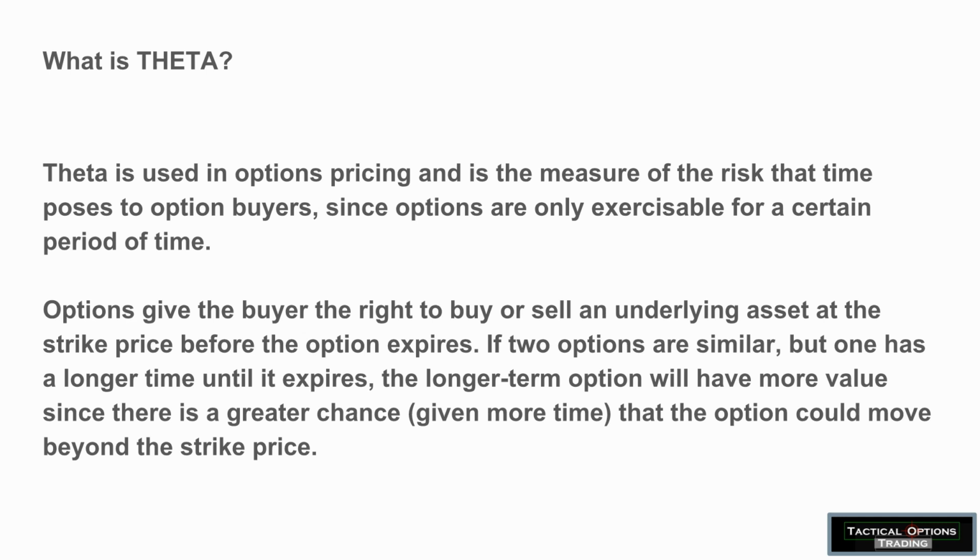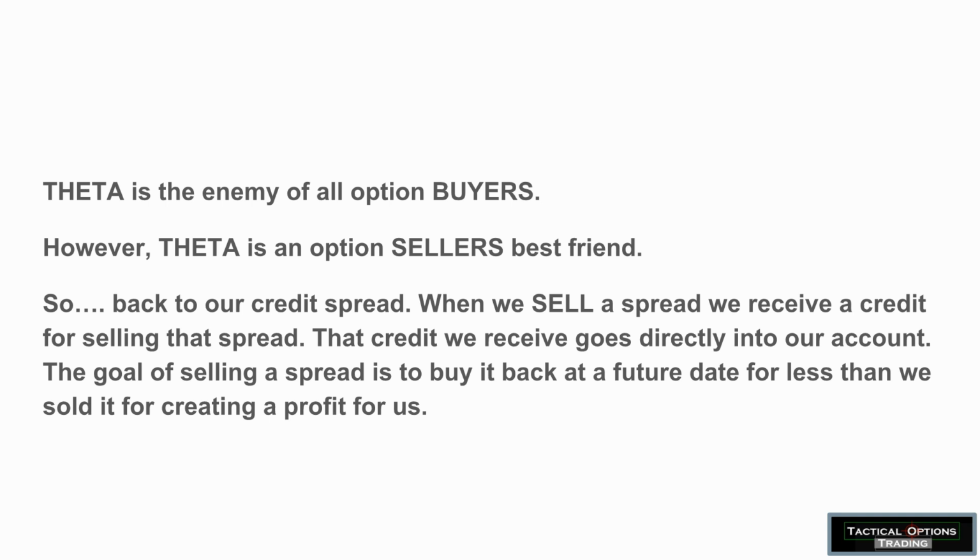Options give the buyer the right to buy or sell an underlying asset at the strike price before that option expires. So if you have two options that are similar, but one has a longer time before it expires, the longer term option will have more value, since there is a greater chance, given more time, that the option could move beyond that strike price. Theta is the enemy of all option buyers. However, theta is an option seller's best friend.